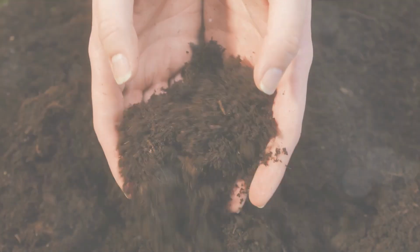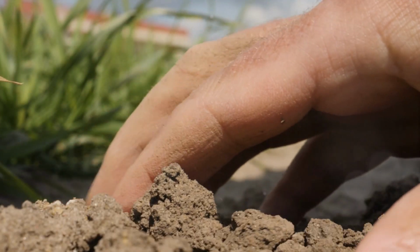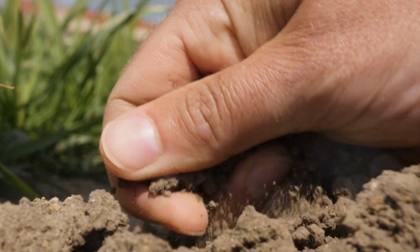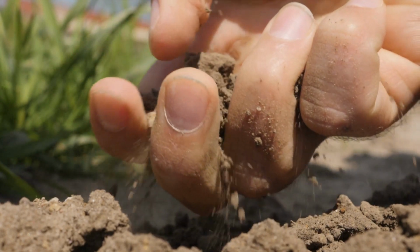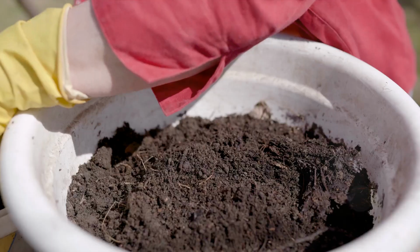Organic versus non-organic, a battle as old as, well, dirt. Now let's dig into the soil scene. We're talking about organic and non-organic soils and the unique benefits they bring to your leafy pals. And no, we're not just jumping on the organic bandwagon because it's trendy. This is about getting down and dirty with the facts.